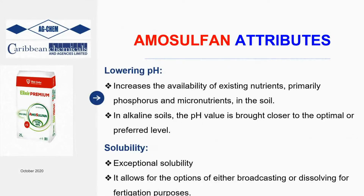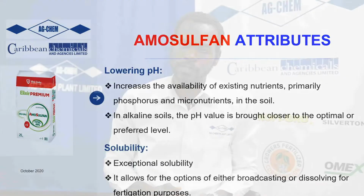All right. And as mentioned before, very soluble, exceptional solubility. Ideal. This allows the farmer to dissolve the Amosulfan and run it through his drip system, or he could broadcast it. So farmers, you have the flexibility of broadcasting the fertilizer on the soil surface or running it through your drip system. But usually we suggest that after broadcasting, you incorporate it into the soil, which will give you even more effective use out of your fertilizer.